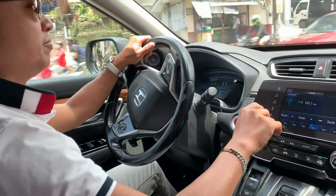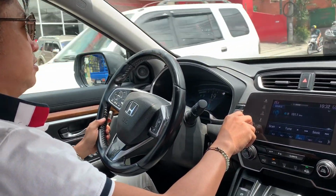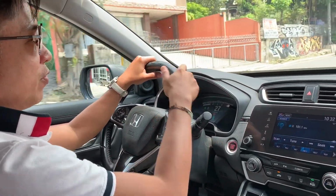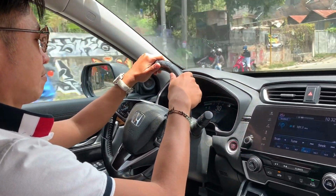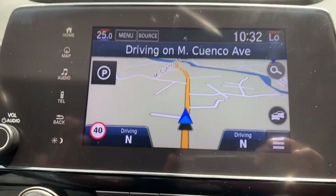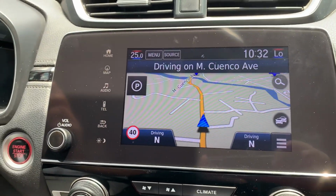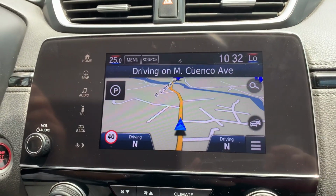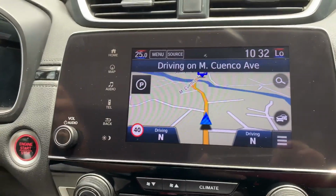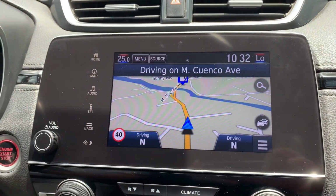Look at that. You get that feeling that it's very well spread out, the sound. So this is built in, it's free. Meaning you don't have to pay for a subscription or anything like that. It's pretty cool actually. So it's like your built-in Waze, right? Google Maps. This is actually Google Maps, is it?